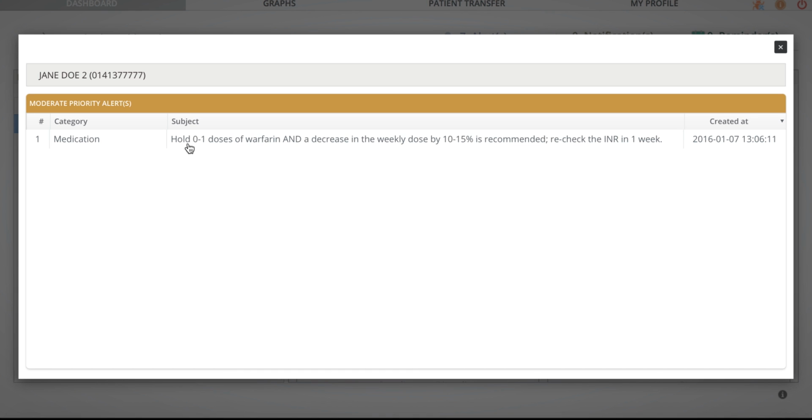The CDSS has detected that Jane's INR is above the target range and as a result has suggested that she should hold up to 1 dose of warfarin and decrease her weekly dose by 10 to 15% and that the INR be rechecked in 1 week's time. This recommendation is based on the QE2 anticoagulation clinic nomogram.